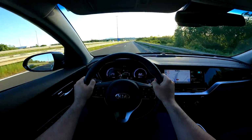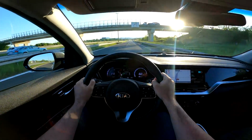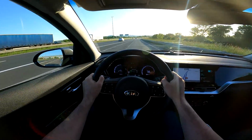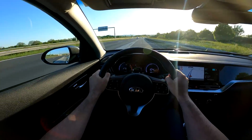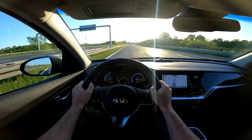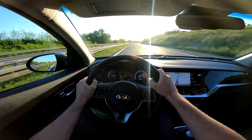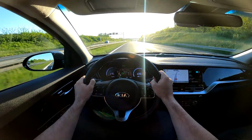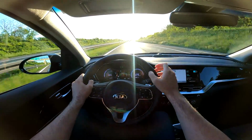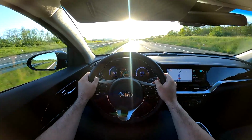See the acceleration from 80 to 130. I think it will be pretty fast. Okay, so let's floor it. And just like that. This is really impressive. It really kicks in, and instant power available. As I said, 395 Newton meters of torque. That is pretty impressive. You don't expect that from a crossover. But then again, of course, this is the electric crossover, and this is what electric cars are capable of. So this is the feel at around 130 kilometers per hour.